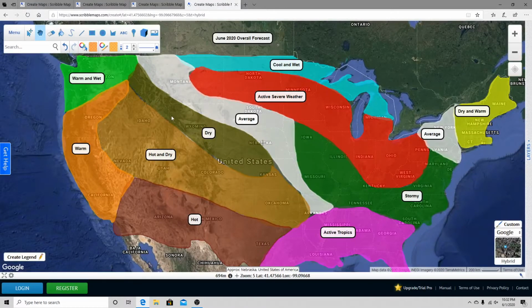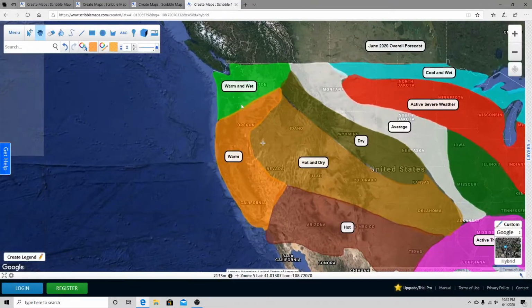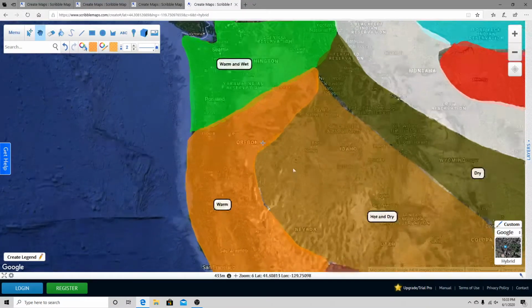And here's the overall forecast. For what I'm predicting here, we're going to go from west to east, and we're going to start off with the Pacific Northwest. We're going to zoom in. So in this green area here, you have a warm and wet sector. You have warmer than average temperatures, and it could also be a little bit wet as well. Includes places like Seattle, Portland, even Spokane as well.